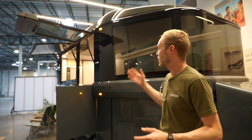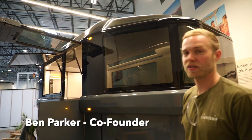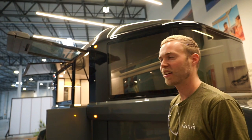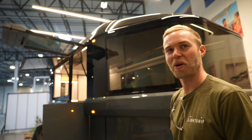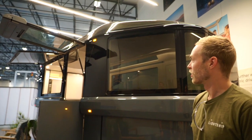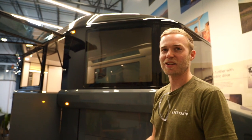If you don't already know, this is the Lightship L1. This is our flagship product. It's also our first product. We're going to production with it at the end of the year, after a few years working in the background to get it right. We say we're biased, but we think it's the perfect travel trailer for the electric age.